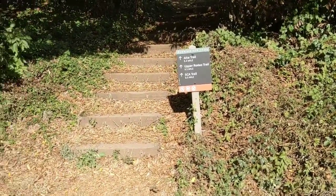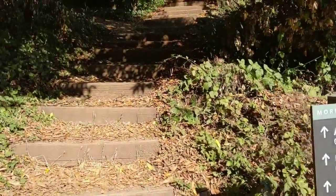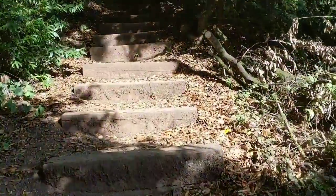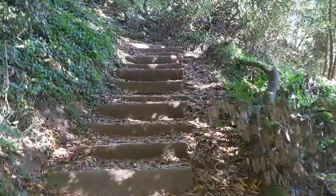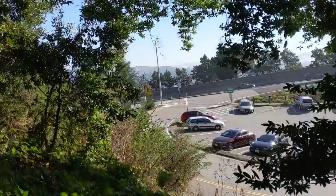Today we begin with steps into the fog. Excellent. Steps is just what I want to see. Actually, the view here is pretty nice too. Kind of.